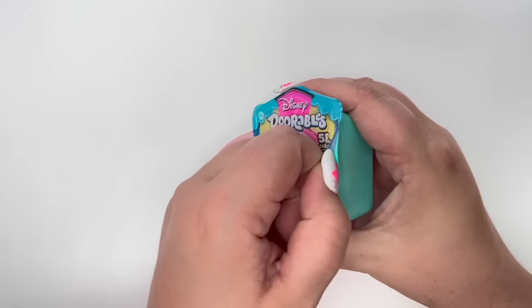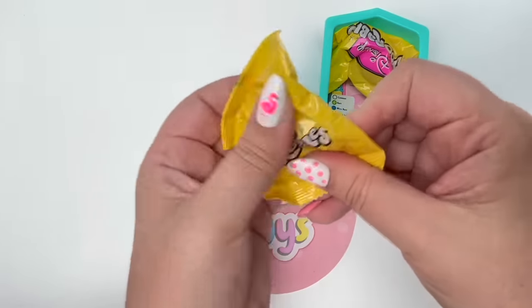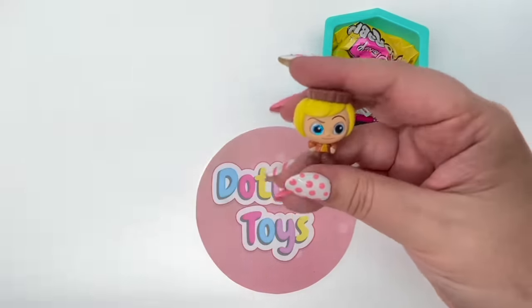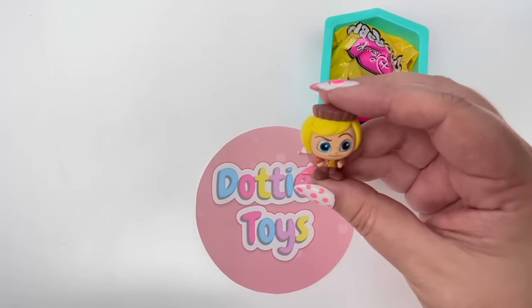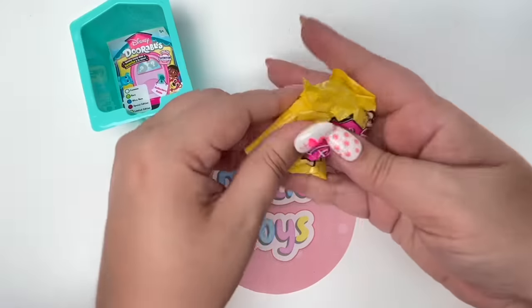All right, let's see if we got 3 of them, only 2. Let's see what our first one is going to get us. And we have, oh my gosh, we have a repeat already. Well, I did say I wanted another one to have a nicer piece, and this does look pretty good. As you can see, this face looks much better. Number two.